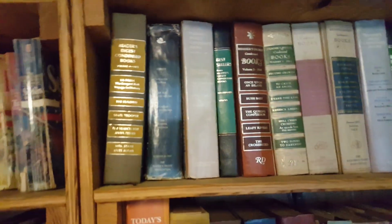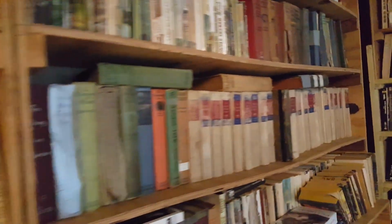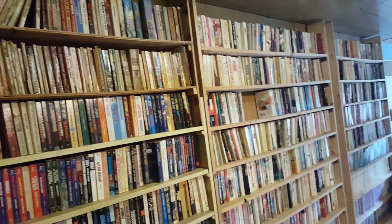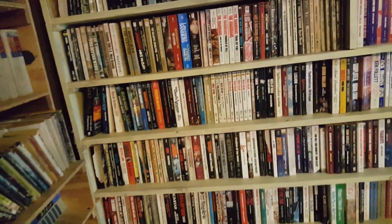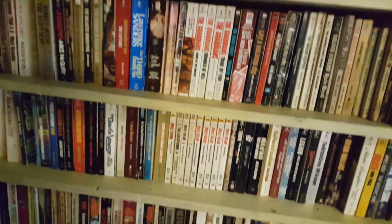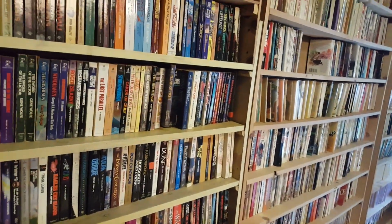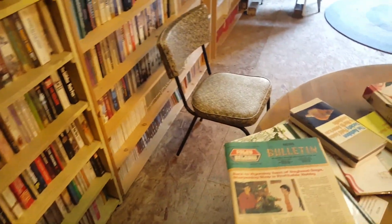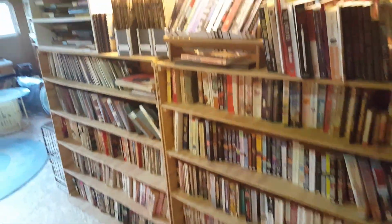Oh, I remember those Reader's Digest books. It looks like we got a pretty good collection of paperbacks. Wow. It still just blows my mind, especially if you've read every single one of these. I mean, just a person reading every single one of these books. It's just amazing to think about. It's really hard to imagine.